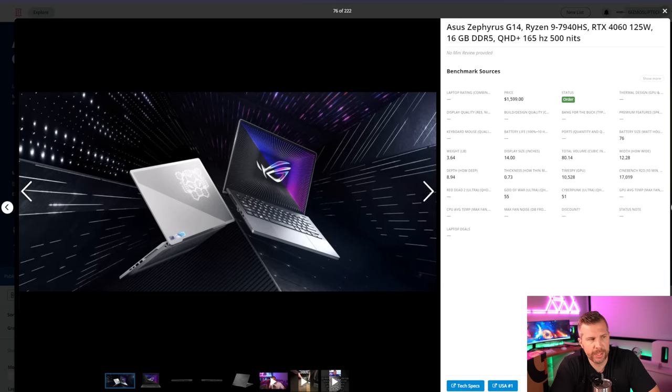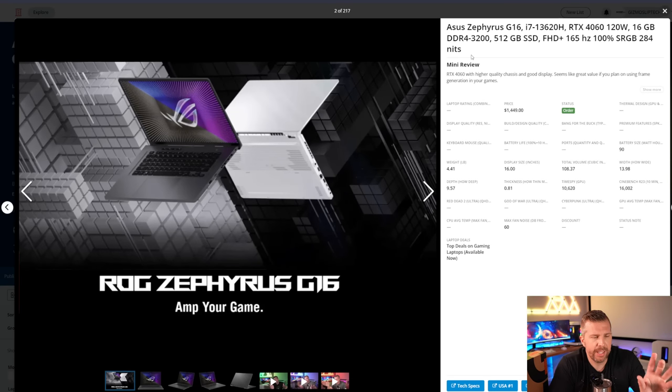There's a couple other ones to consider, but certainly a different type of device. I'm just pointing it out for people who are maybe not familiar with very many gaming laptops, so you have that thin and portable option. Then the Zephyrus G16 is very similar to the G14, but it's got a bigger display and is also focused on portability at the expense of a little bit of performance.